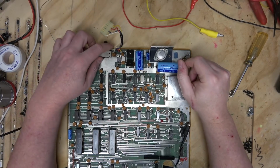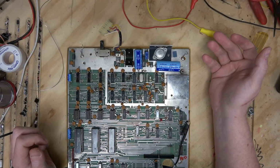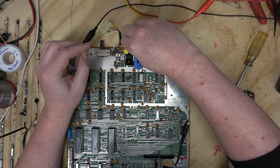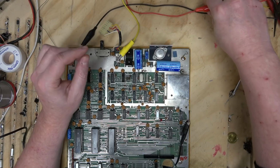Yeah, I guess this is the power switch. So there's no switch to change what channel it goes to? Oh, I hope I don't destroy anything. I don't know, are these things rare? Power's off. 12 volts.